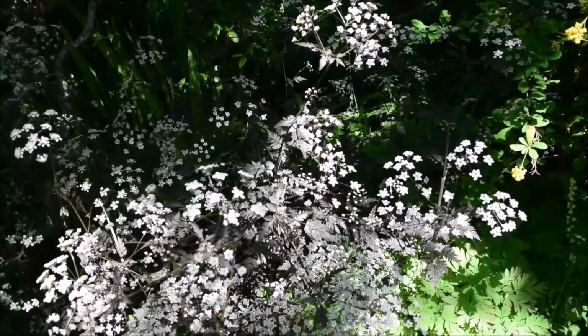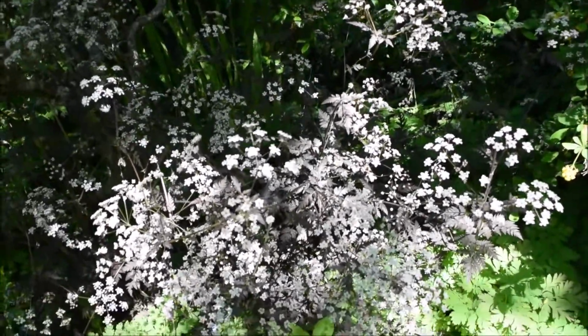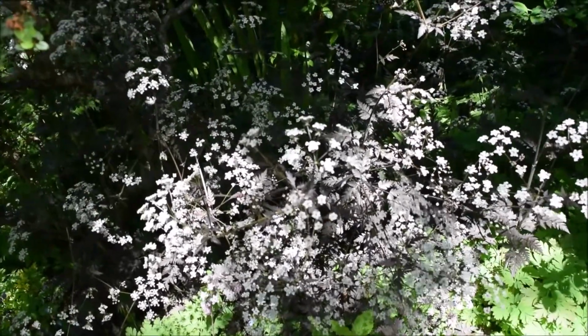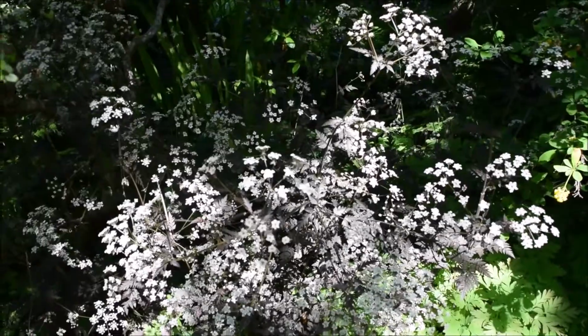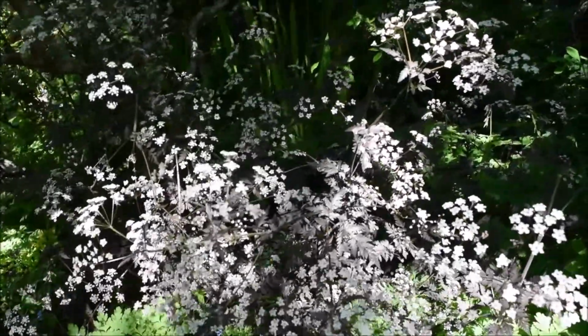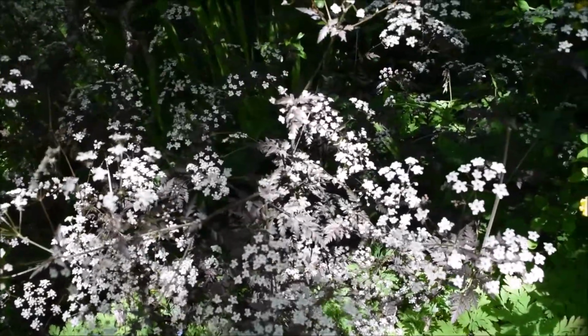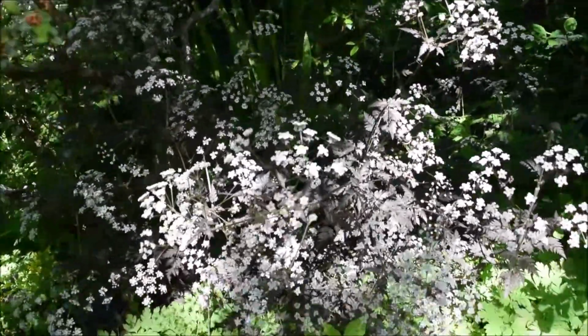Interesting plants in here. I have no idea what this is. Do you know what the white one is with the dark leaves over here? That's kind of cute. I like it. I was thinking it might be a sort of cultivated variety of Queen Anne's lace. I'm not sure. Could be. It's sort of like that, isn't it? It's just got darker leaves.